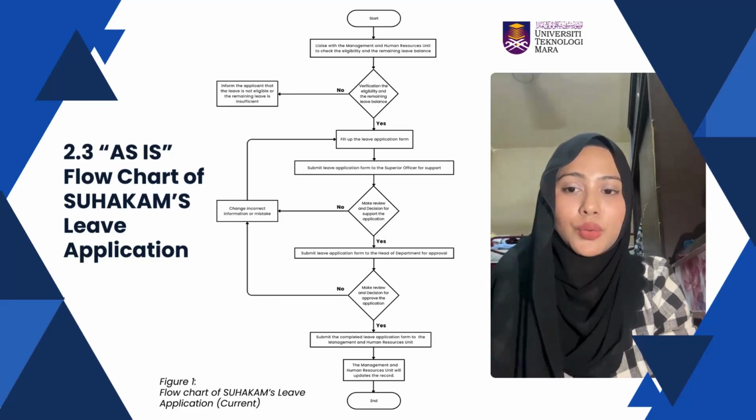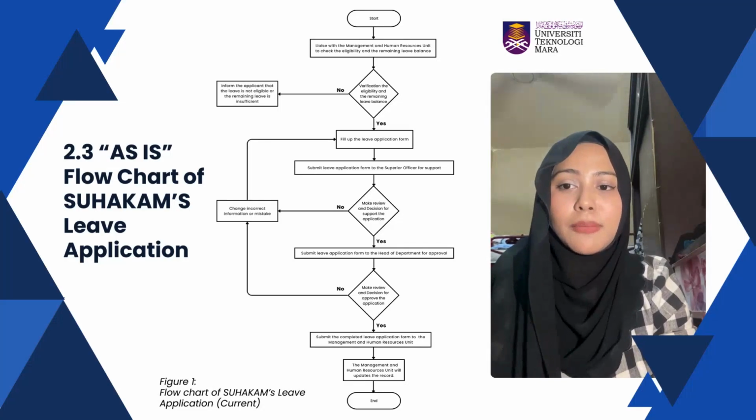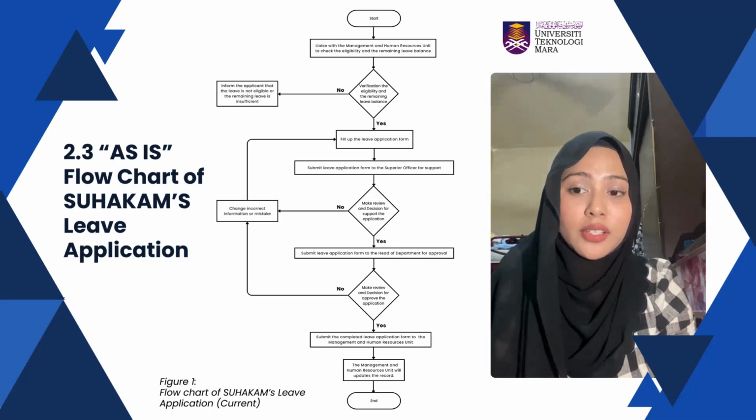After submitting to the head of department for approval, the head of department will review and give a decision to approve the application. Next, the applicant needs to submit the completed leave application form to the management and human resource unit for the record.